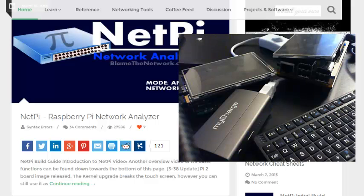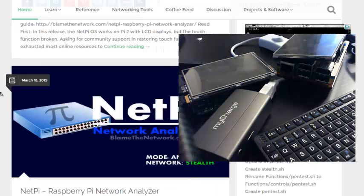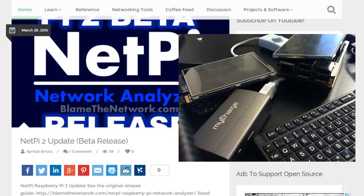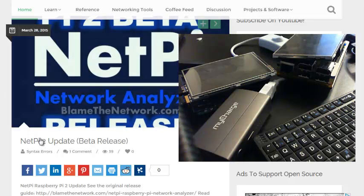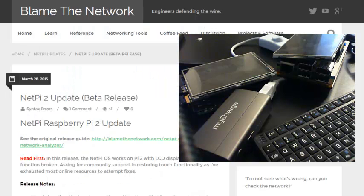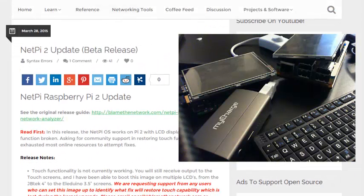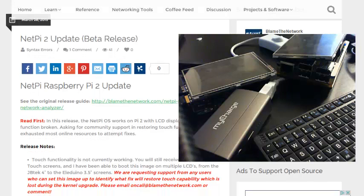So I've released the image for the Pi 2 board. It's on blamethenetwork.com. There is a new post dated March 28th of 2015. I've got the download link on there. It's a compressed image file in a 7-zip kind of tarball or zip file.